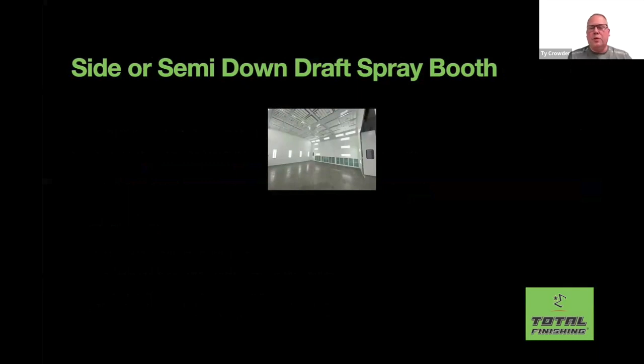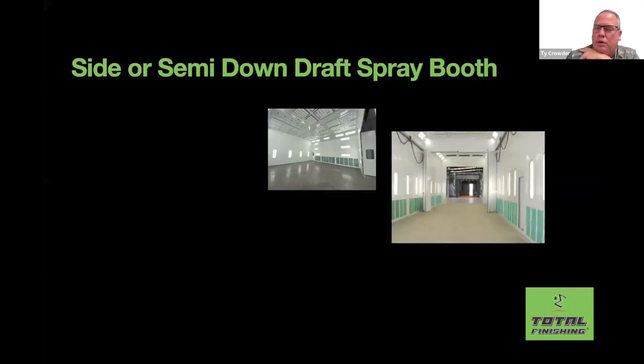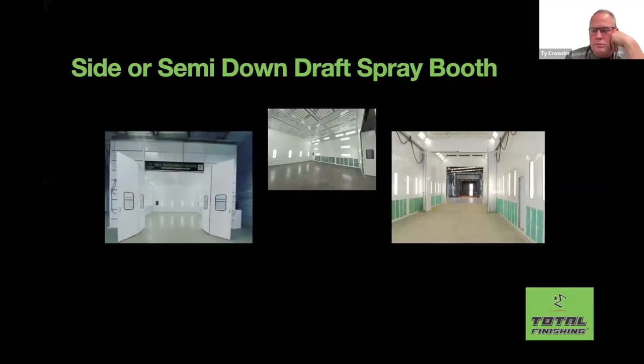Okay, so here's some photos of side downdraft booths. This is actually a booth we did in the Bay Area. You can see in the ceiling, there's the filtered tempered air coming in, and then it's going out. In that instance, it's showing you to the right side down along the floor. Here's more of a typical truck booth where you see coming in from the top, going out the left, going out the right. Here's that same booth in the center now, so you can see both left and right side.